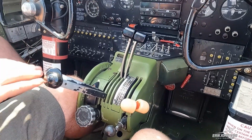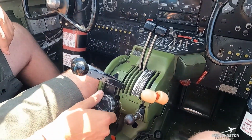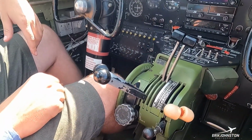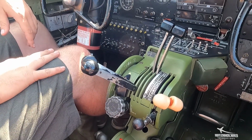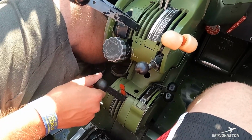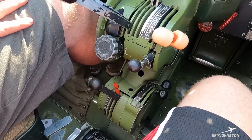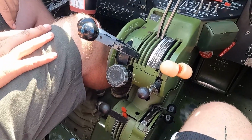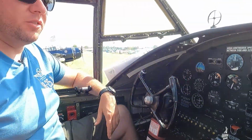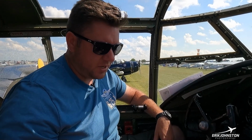Standard throttle quadrant setup, so throttles, props, and mixtures, just like any other piston twin. I've got a throttle lock here, friction lock for the mixtures and props. Trim wheel, kind of like a twin Cessna. Moving on down, we've got superchargers. The high blower actually does work in this airplane, although we never really use it. We're never flying the thing high enough to really get the use out of it. If I remember right, it's about 350 horsepower loss just to make up for switching into high blower.